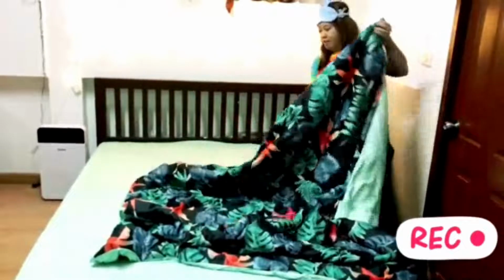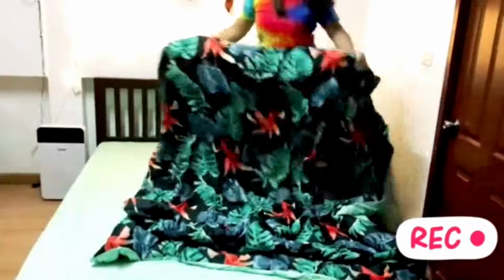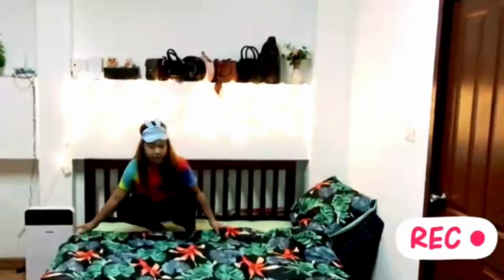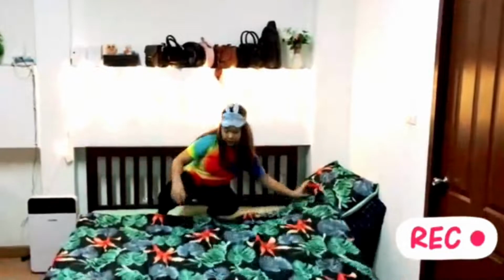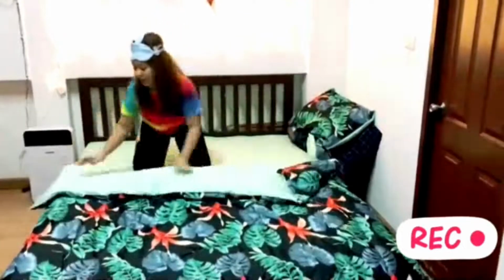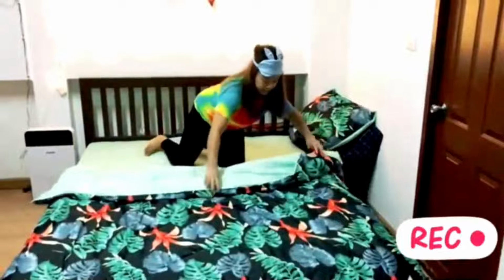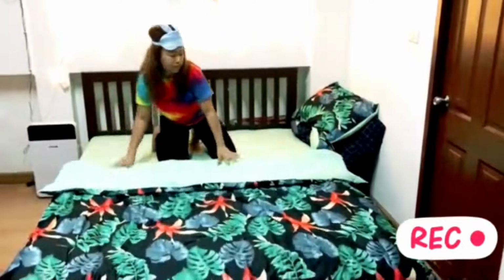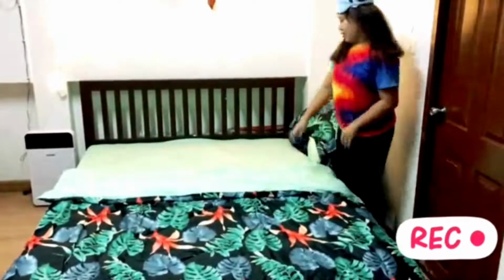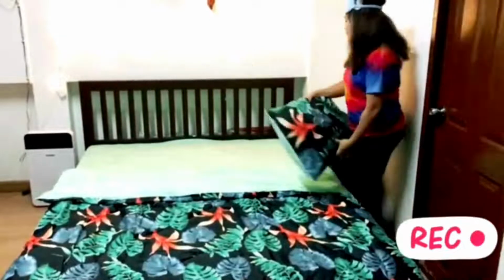Here I have a very wide bed comforter. We can fold a little bit. This time, it's time for our pillows. Put our pillows back.